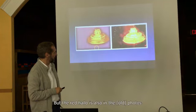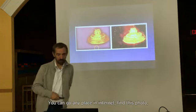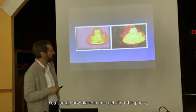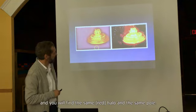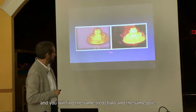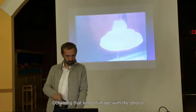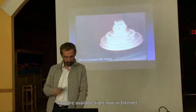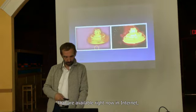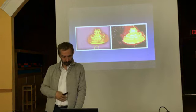But that red halo is also in the photograph. You can go to any place on the internet, find a photograph, and do some image processing, and you will find the same halo and the same color. Images available right now on the internet do the same thing, and all photographs are probably the same.